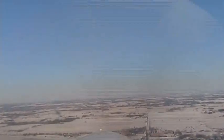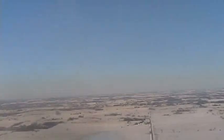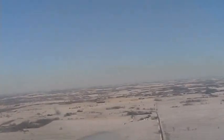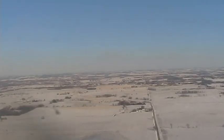Traffic 602 Delta Sierra turning left base for 31 Sheboygan. At 2000 RPMs, red and white arc. 602 Delta Sierra turning final for 31 Sheboygan. Reduced to 1700 RPM.